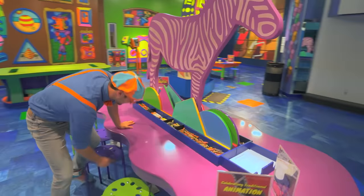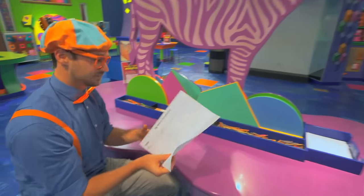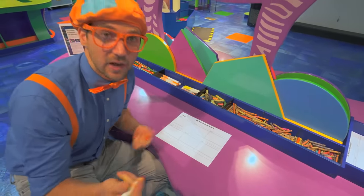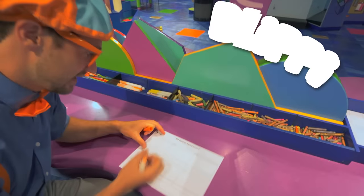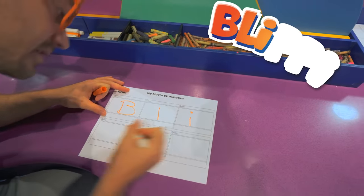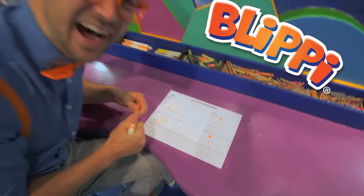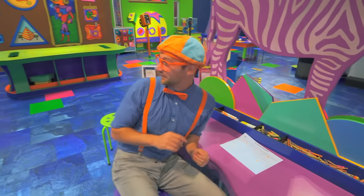Whoa, a place where you can draw, color, and write stuff. So today, let's take the color orange and write my name in these six boxes. Okay, ready? B-L-I-P-P-I. Blippi. Good job. Okay, we'll keep that right there.